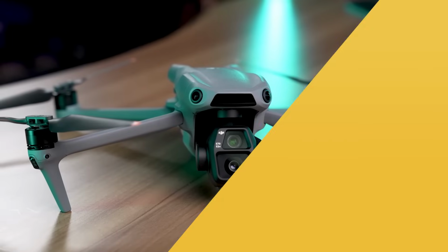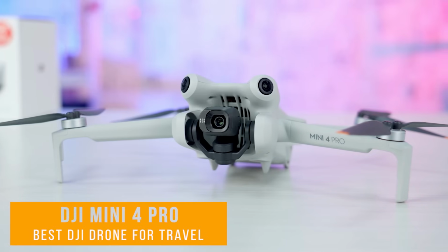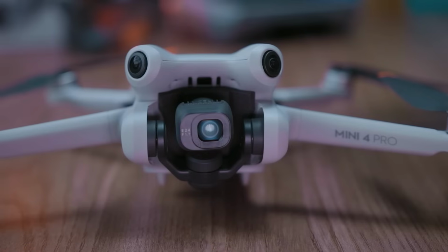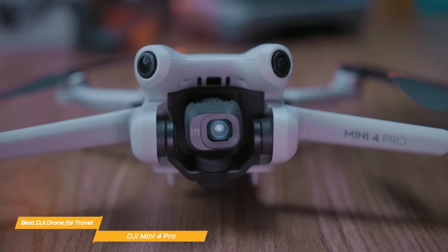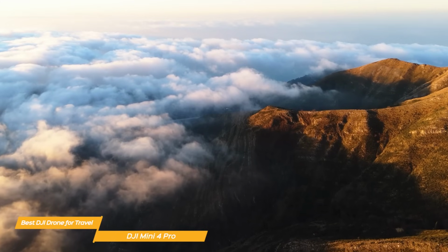Let's get into it. First up is the DJI Mini 4 Pro, which is this list's best drone for travel. That doesn't mean you can travel on it, but with a 24mm f1.7 lens in 4K HDR, you won't need to. The footage you get back will make you feel transcendent.